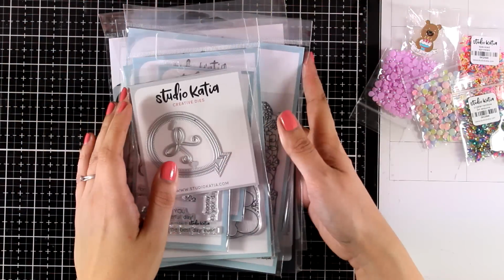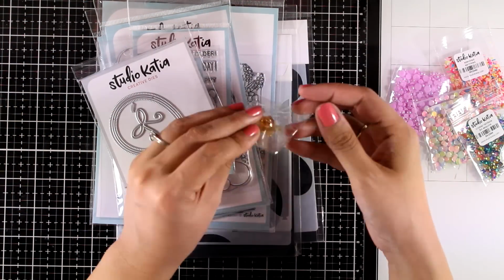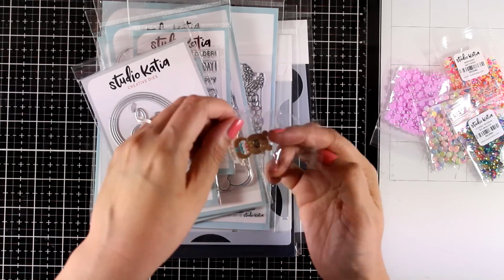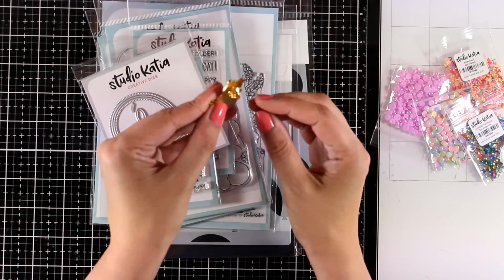Today I'm showcasing the latest release by Studio Katia. This is their 3rd birthday and I'm happy to celebrate it with them. They have even sent me one of their celebrating pins with that cute little bear holding a cake.